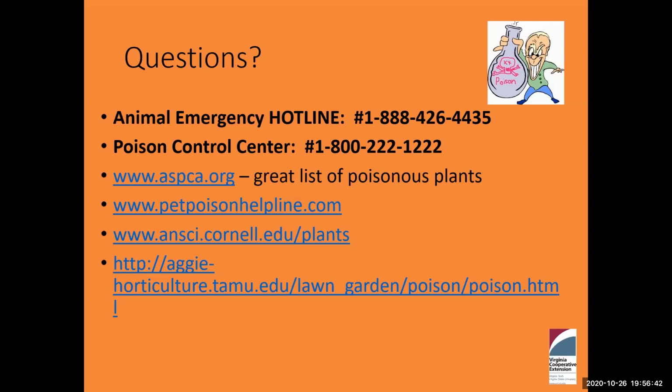And then do most of these plants have to be eaten to be poisonous? The ones that I mentioned, yes. Ingested. There are the ones that I mentioned that were skin irritants more so, but the other ones are ingested.